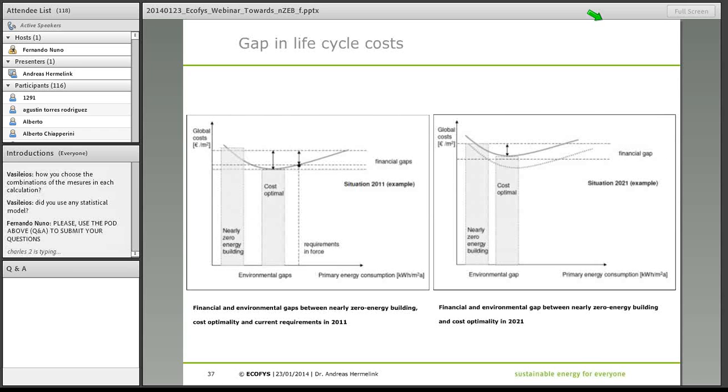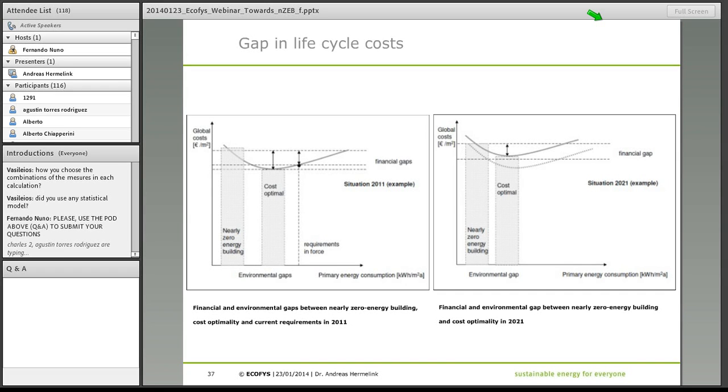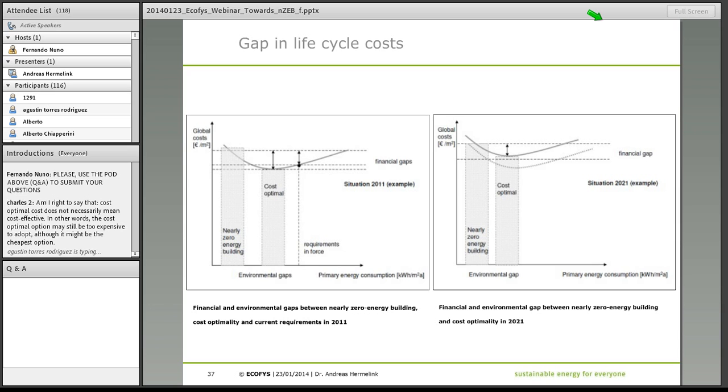And what did we see when we analyzed the difference between 2010 and 2020? So the calculations I just showed you were done for 2010, and then we made the same calculations for 2020. For the 2020 calculations, we made assumptions on how energy prices would develop, but especially how component prices, which are critical for achieving the nearly zero energy buildings level, would develop. We made very cautious assumptions for these components, and in fact, the general result was what you see here. This is the 2010 situation. On the left side, you see cost optimal is a bit far away from nearly zero energy building, but what you would hope is that by 2020, the cost optimal region that you see on the right side is very close to nearly zero energy level, or even matches exactly the nearly zero energy level.